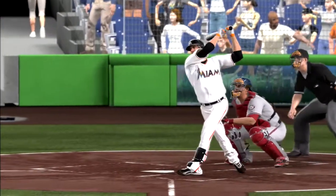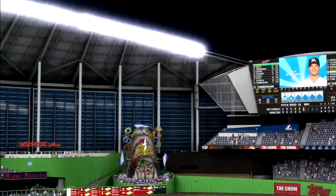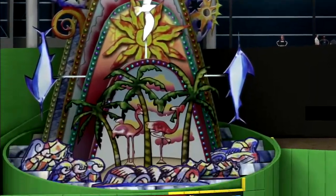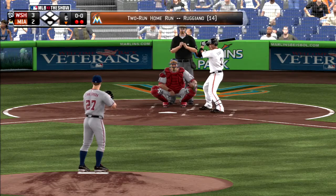Well, this guy had settled in and was just cruising along until this point, working carefree on that 3-0 lead, but one slip here and it's going to cost him. Now all of a sudden, that lead shrinks down to just a single run. Freddie Sanchez will dig in now, hitless in his two at-bats so far.